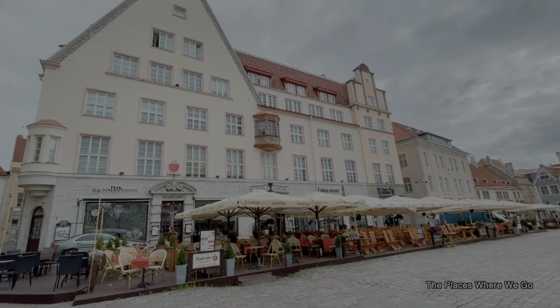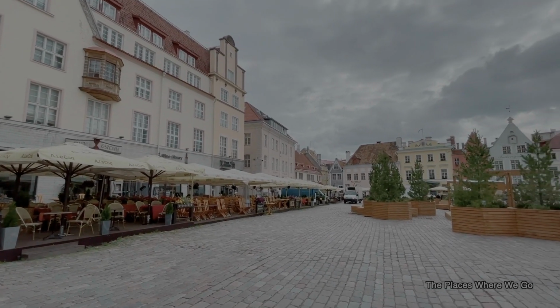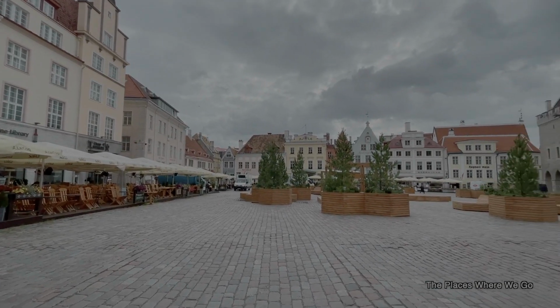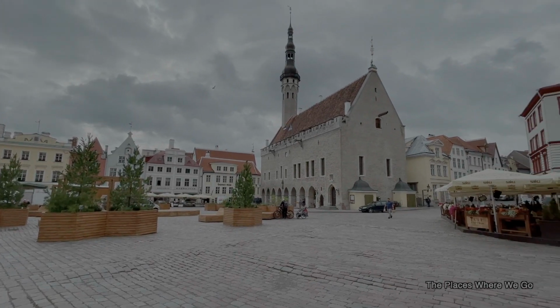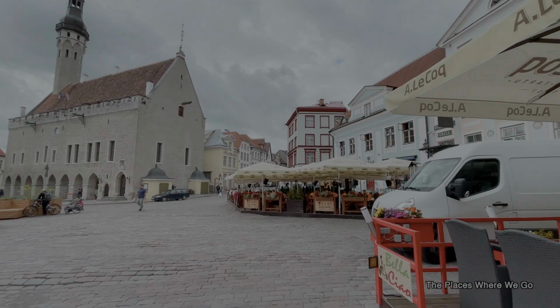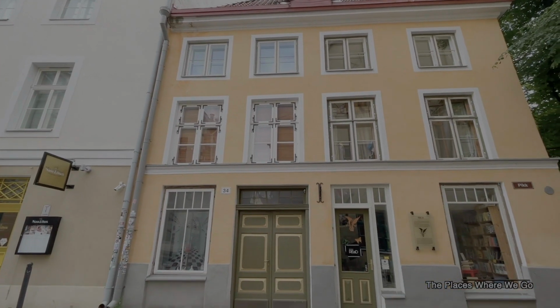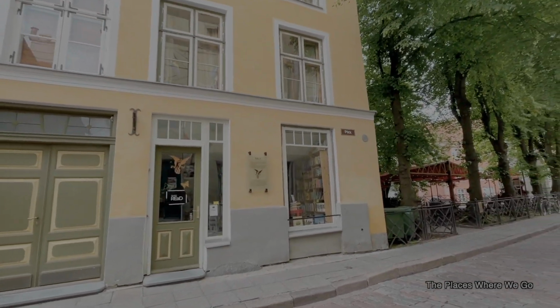The charming medieval city is located on the shores of the Baltic Sea and receives nearly 3 million tourists each year. It is known as a well-preserved old town, with stunning architecture, and it has an amazing and rich history. The best part, it's only a short stop away for cruise passengers.